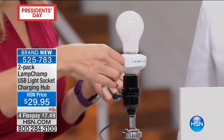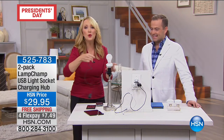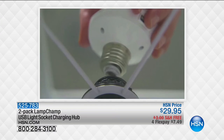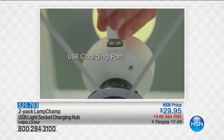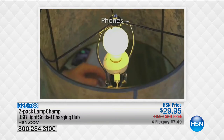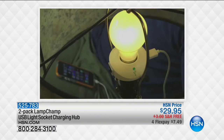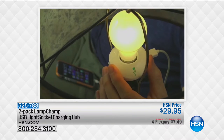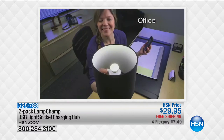You can plug in your Amazon Echo, your Amazon Dot, your home security cameras, anything that you want, and it really is providing us a more convenient place to charge all of our digital devices. It's a modern day solution to modern day problems. We all have these tablets, phones, gadgets and gizmos that need to be powered and charged through a USB port.